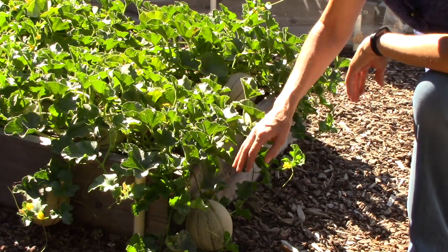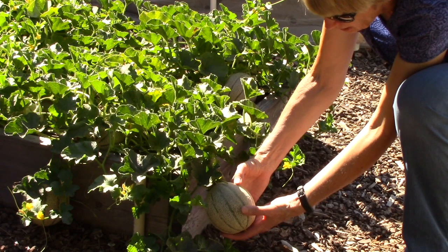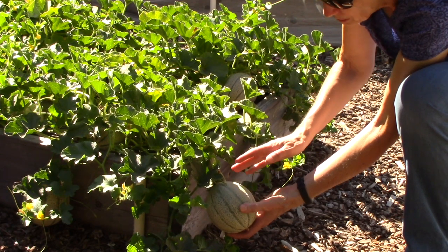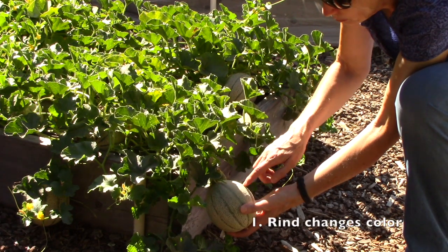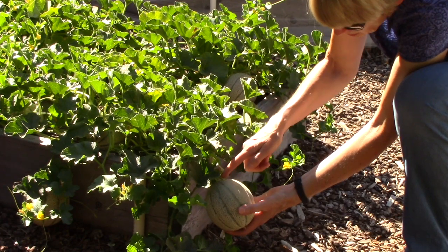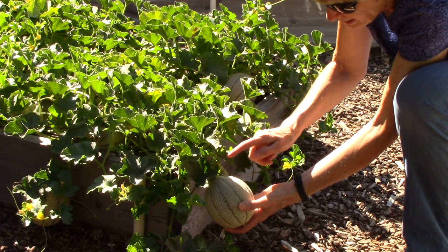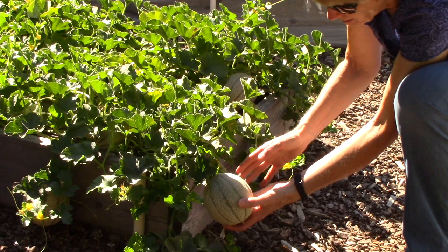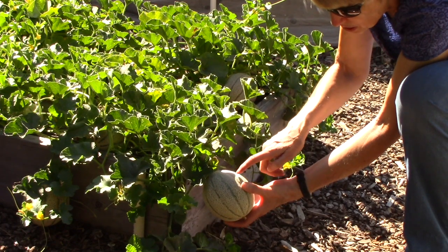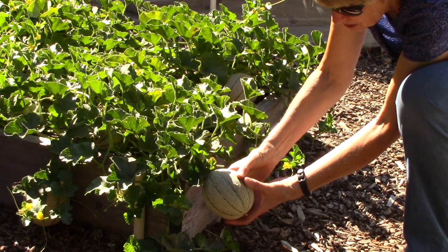This is the melon bed, and the cantaloupes are doing great. I've got 9 in here, and I notice that they're starting to turn color a little bit, which is a very good sign. You know, knowing when to harvest melons can be a real trick, but there are 3 things you can look for. The skin will become sort of a peachy color. That's a very good sign. Also, where the melon is attached to the vine, it will start to separate. And the last thing, which is not necessarily a happy thing, is that if you see yellow jackets and wasps buzzing around it, they can smell that sweetness of the flesh inside. And so that is definitely a good sign that your cantaloupe is ripe.